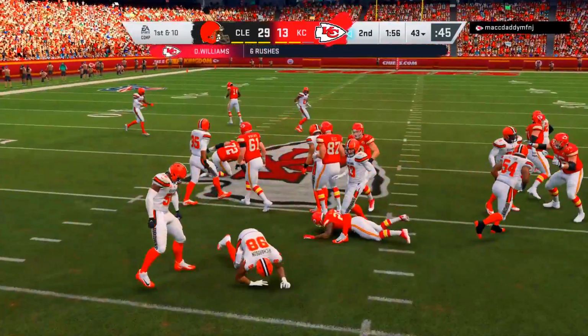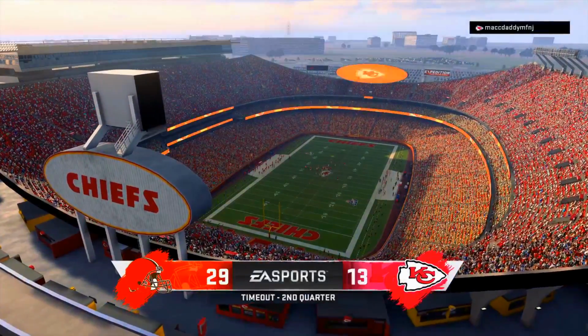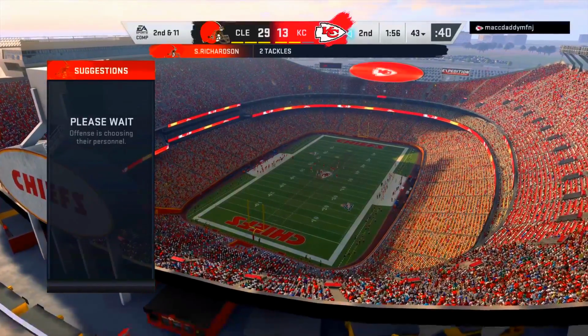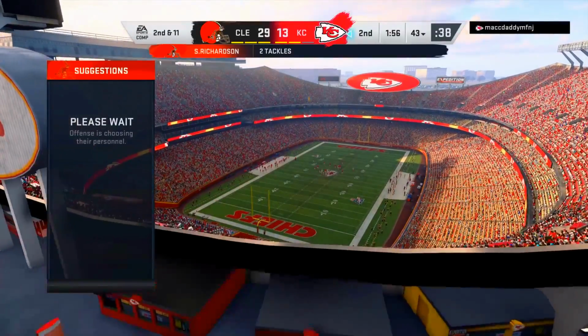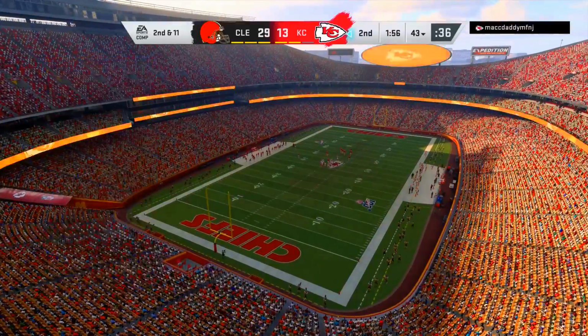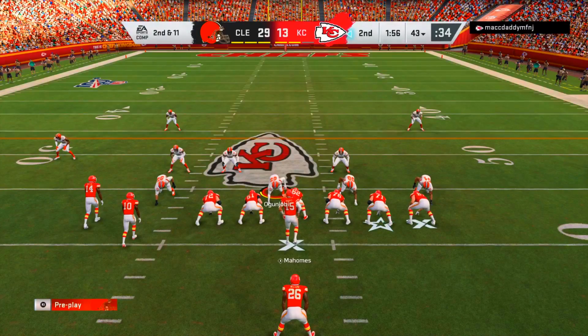On 1st down, Williams. Now the offense going to use the first of their timeouts. So as they take it over, we step aside. Brings up 2nd and 11 at the 43-yard line.